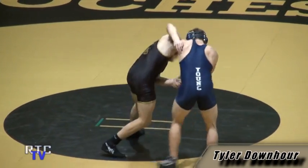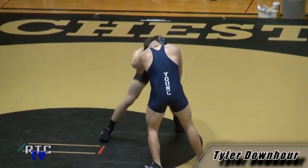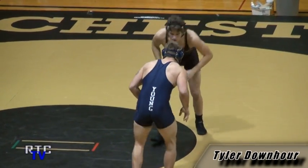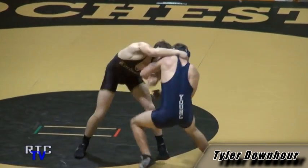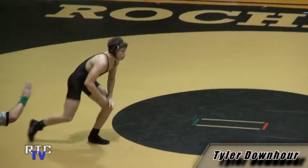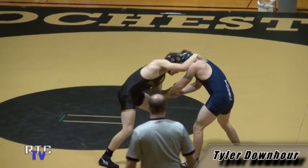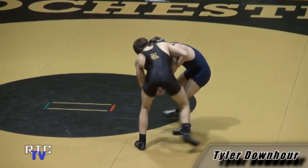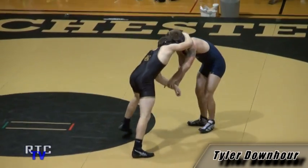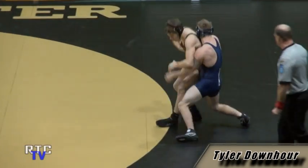Yet another shot by Tyler. Another scramble, nothing comes of it. 30 seconds to go, first period. If Tyler can keep this pace up, it may work in his favor coming into the fifth and sixth minute of the third period.